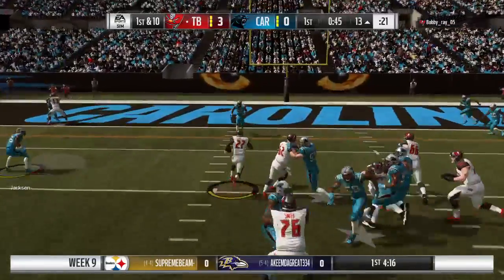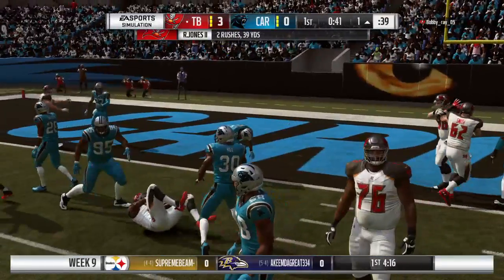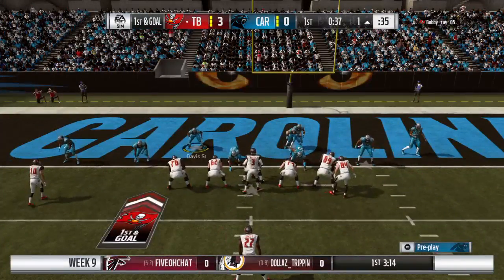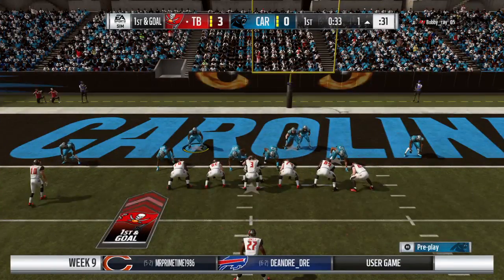Now a 1st down carry by Jones. And he couldn't quite get there. Tackled down at the 1. 11 more yards that go around. A 1st down as well. His first carry of their second drive, pretty solid.